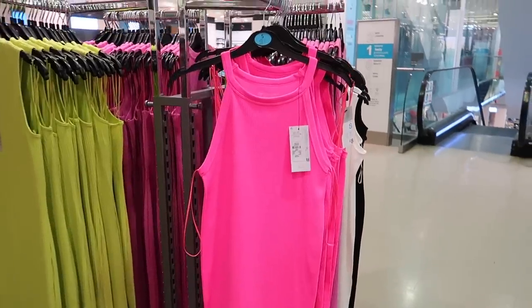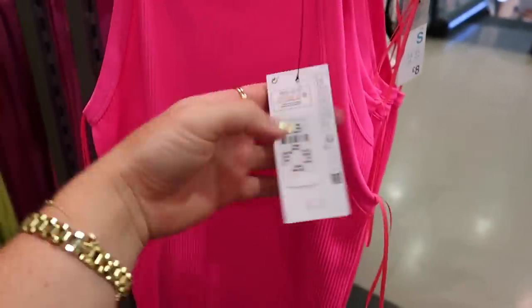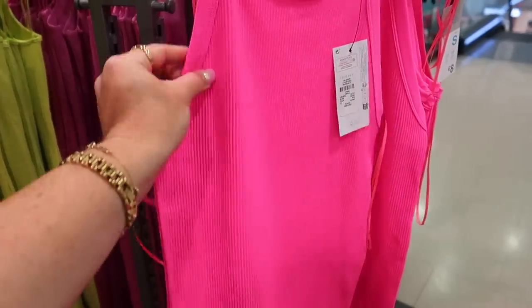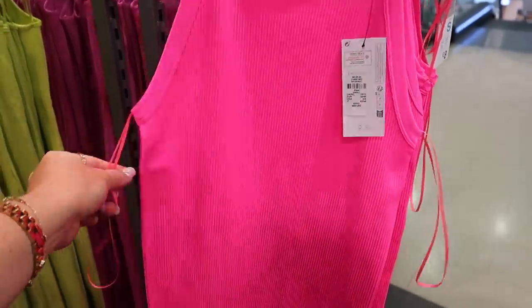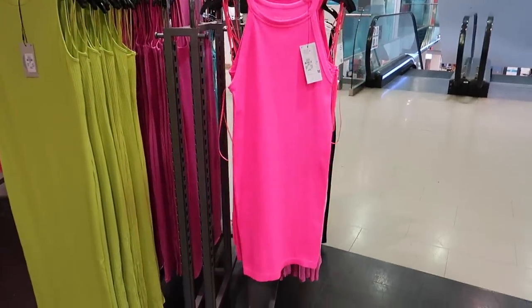Wow, I don't think you can tell how electric pink this dress is here, but this is £8, and this is actually quite nice. It's a ribbed fabric. I feel like that would be quite flattering, good for any festivals as well. You could dress that up with a bum bag, some glitter, and it would be really nice and cool.